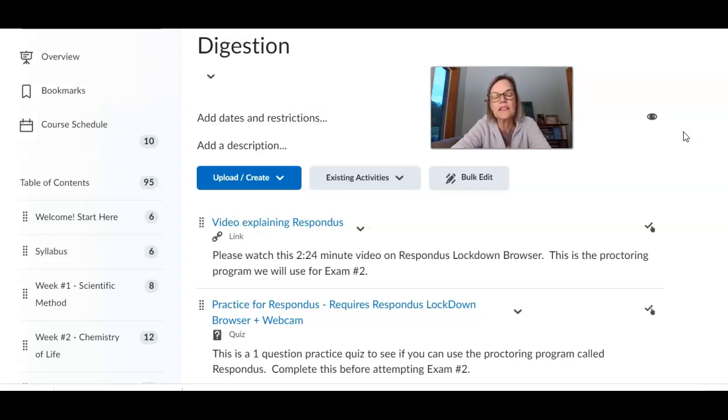And then it's going to talk you through it: take a picture of yourself, get your ID, and hold it up. You need your student ID, so I can see your face, and then I can see that your ID looks like your face. It's not going to be bugging you. There's not somebody watching you. I highly recommend trying Respondus for exam number 2.